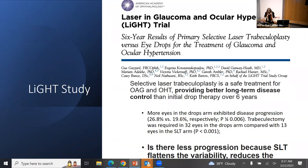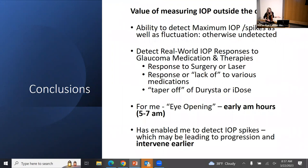But I'm wondering, is the SLT actually working and preventing progression because it's doing a better job of actually flattening that curve? So again, is it that range? Is it that variability that perhaps in some patients is more detrimental?